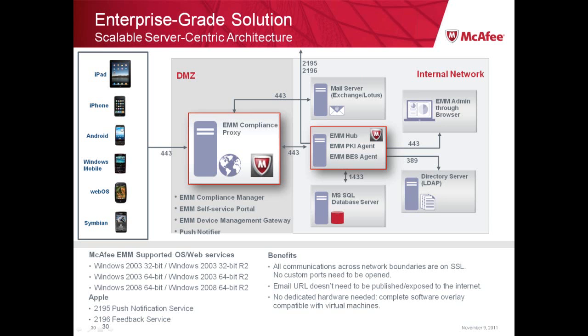So whether it be iPhones, Android, or Windows mobile devices, they're going to connect over 443 to that management server. Once that management server does the necessary security checks through that compliance proxy, the traffic is negotiated back over to your mail server, whether that be a 2003, 2007, or 2010 Exchange environment, as well as your Lotus or Gmail, or any ActiveSync type connection. Inside the internal network, there is a second server, the hub server. That manages responsibility back to your DMZ, access to a SQL database server, and gives you the ability to do full management.